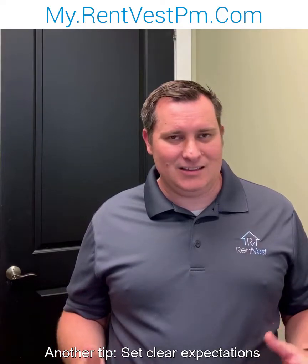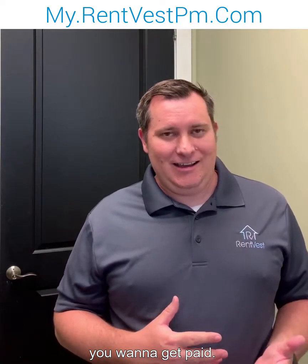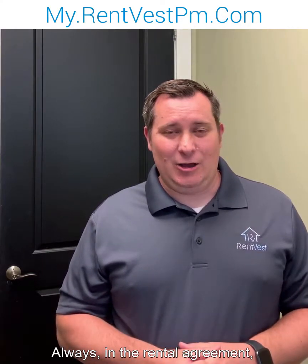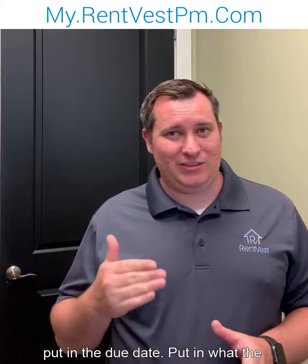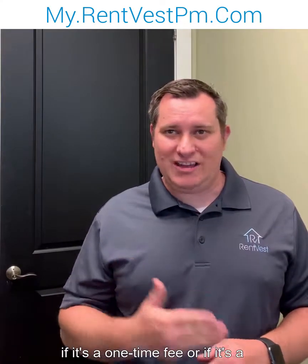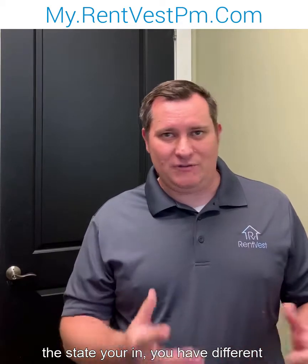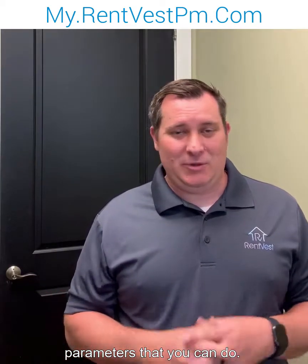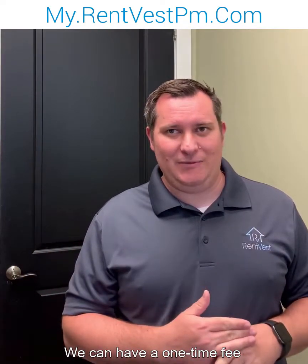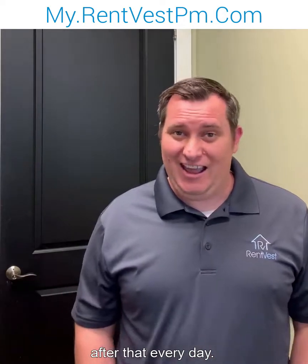Another tip, set clear expectations of when you want to get paid and how you want to get paid. Always in the rental agreement, put in the due date, and put in what the late fees are going to be if they're late, how many days it's going to be, if it's a one-time fee or a daily fee. Depending on the state you're in, you have different parameters. Here in Arizona, Texas, Atlanta, we can do a lot of things. We can have a one-time fee of $75, $50, plus a $10 fee after that every day.